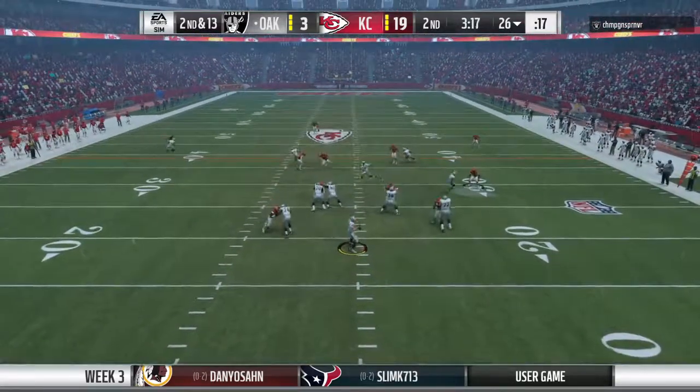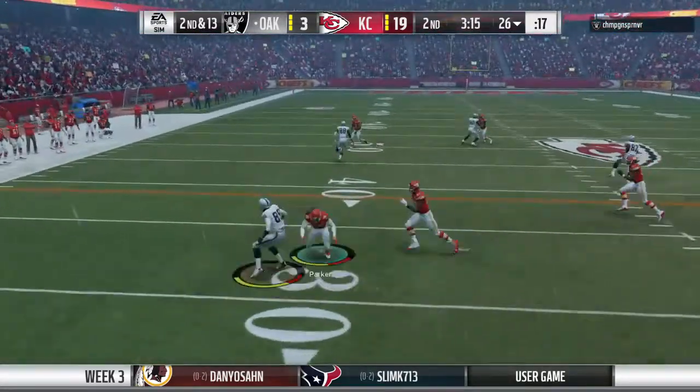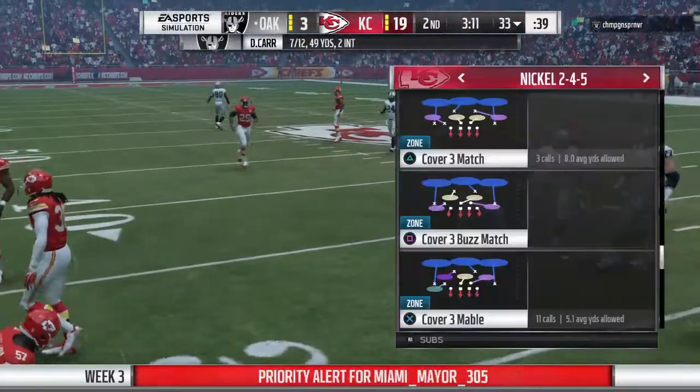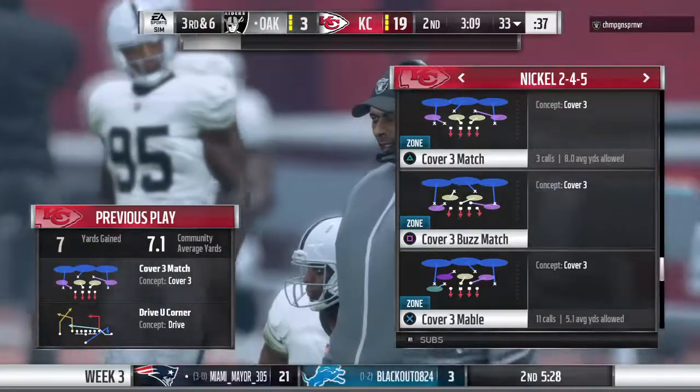To throw on second down, Carr. And that's complete. It's the Carr to Cooper connection. And he'll get it up to the 33-yard line. The reception good for 7.